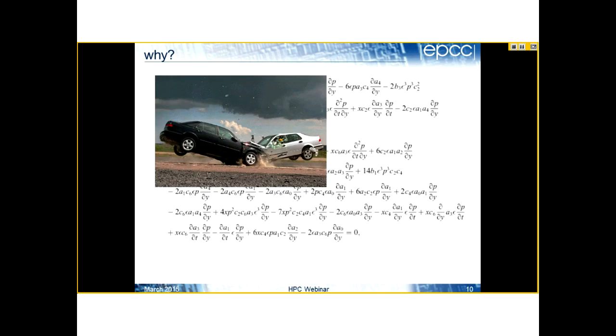So just briefly, why can't we do the old thing of just having our theory, sitting down with a pencil and paper and working out the answer? Well, the theory might be too complicated. This equation, I think it's from fluid dynamics, is a very challenging equation. I wouldn't like to try and solve that with a pencil and paper. So it can just be too difficult to do.